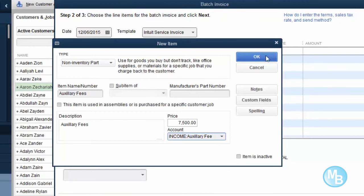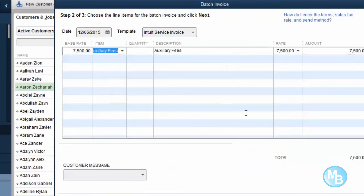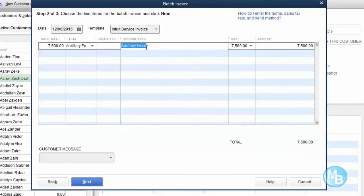All right, so we are going to select OK. All right, there we go. Also, what could be added while creating this item is to have the year for which the fee is applicable. But we can always go back to the list and change this item.